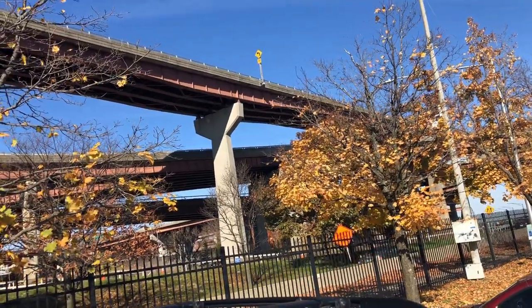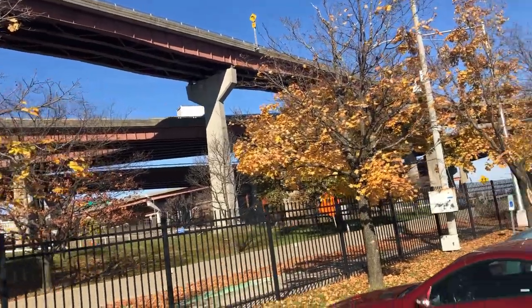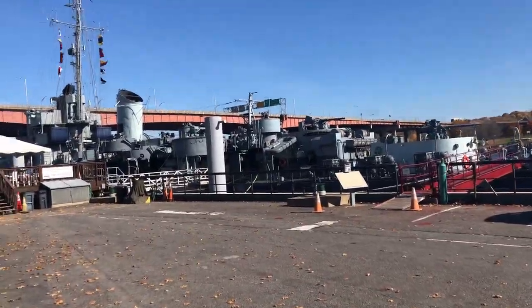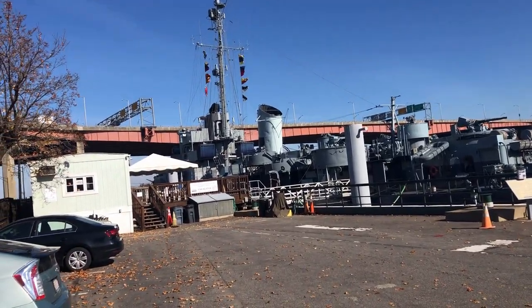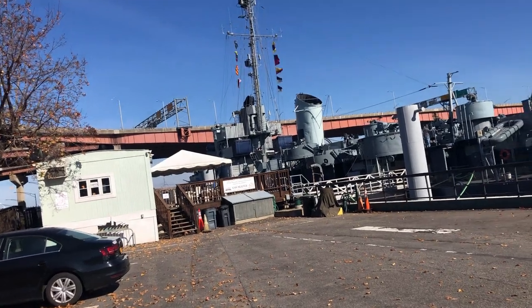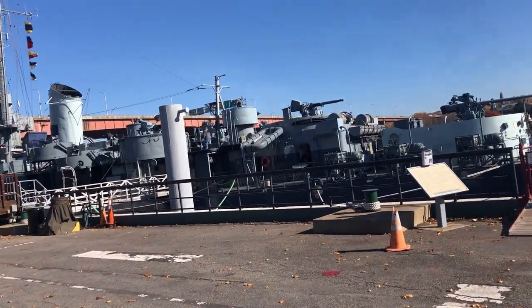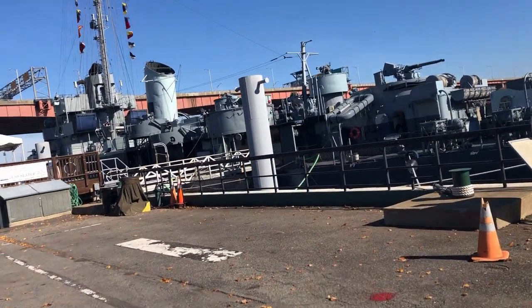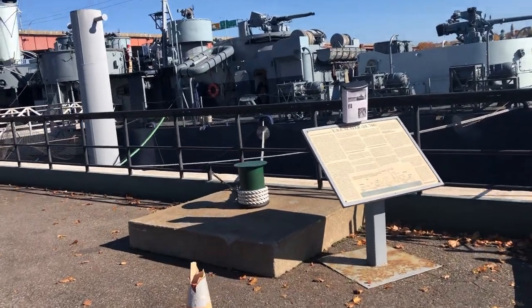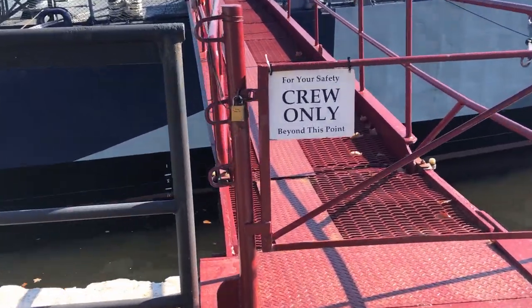All right, well, we're in Albany, New York now, downtown Albany, at the Port of Albany. And we're going to look at the USS Slater. This is a Destroyer Escort that was used in World War II. The sign says it's the last one of these exact type of ships that is still afloat. Let's take a look at it.